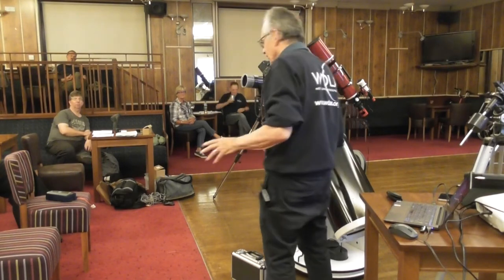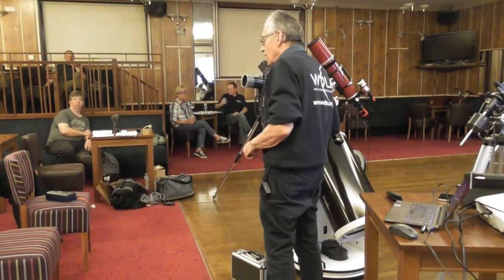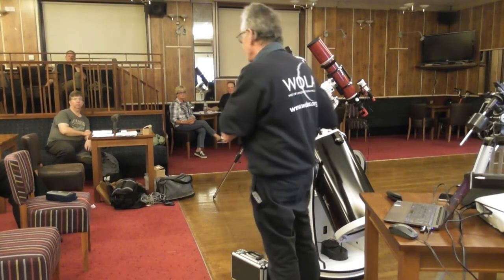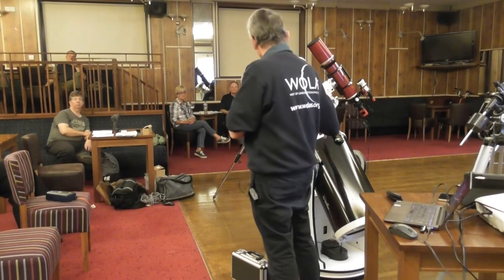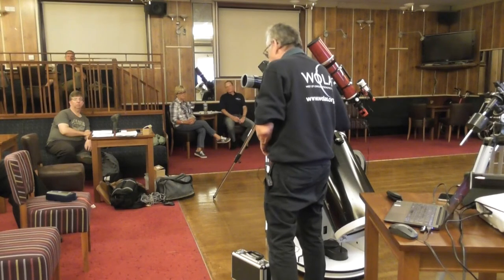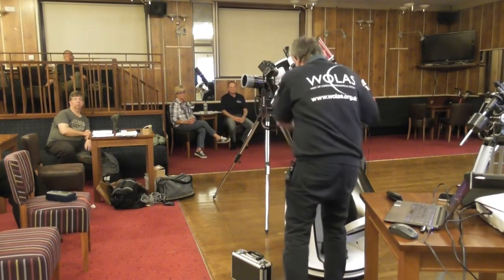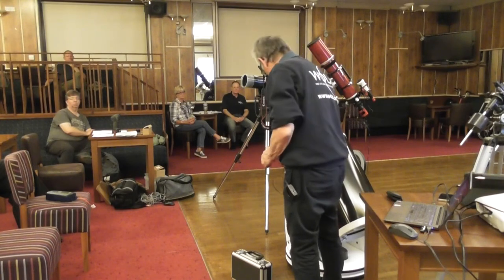I wouldn't quite call it extremely portable, but portable it is. I could put it in my car if I'm travelling locally, because I use it principally visually for outreach. That's a principal use. But yeah, it can go in my car. That'll go on the back seat, because this comes down to here, and that will sit in the boot or somewhere else in the car.